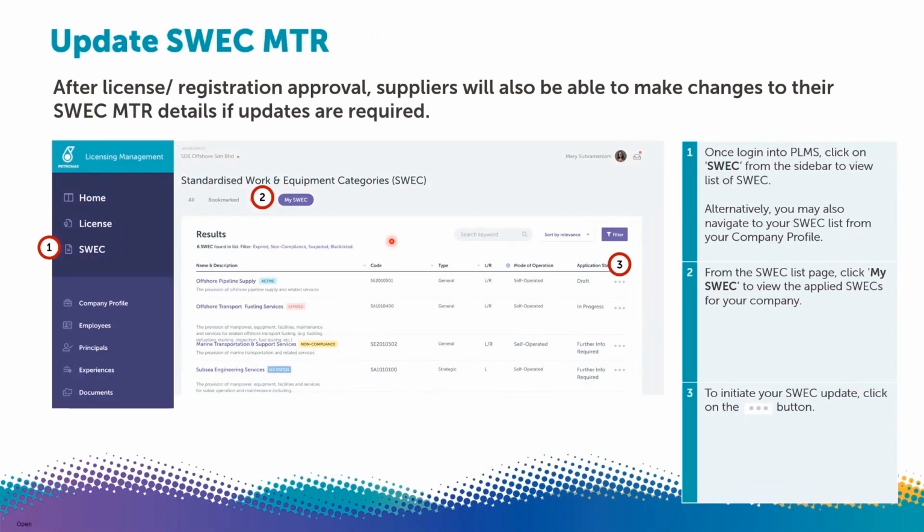So similar to updating your company profile, you will be able to also make changes to your SWAG details if updates are required, right? This may include a change of principal, a change of mode of operation, or even you want to comply with a special condition. Navigate to the SWAG list and click on My SWAG here, or you can even go to company profile, click on My SWAG. You will see the same listing, right?